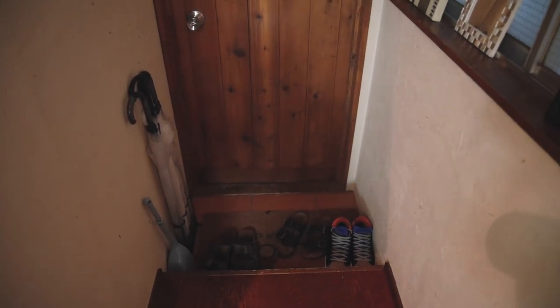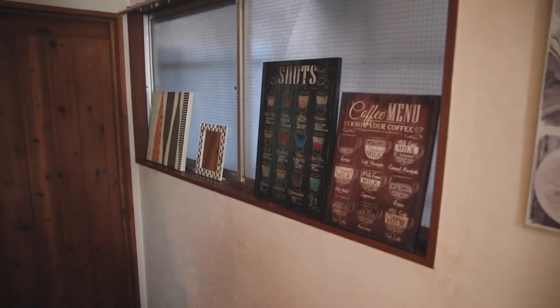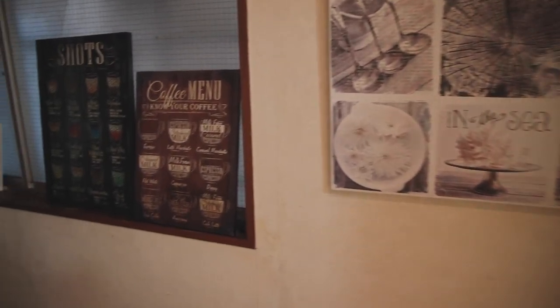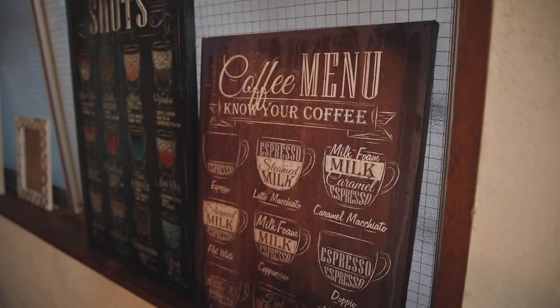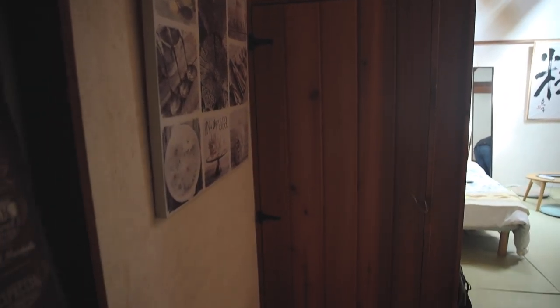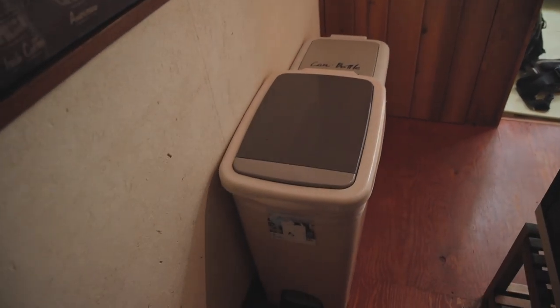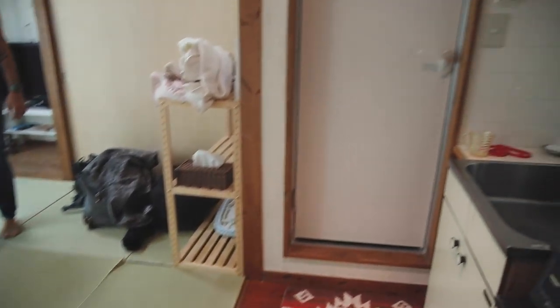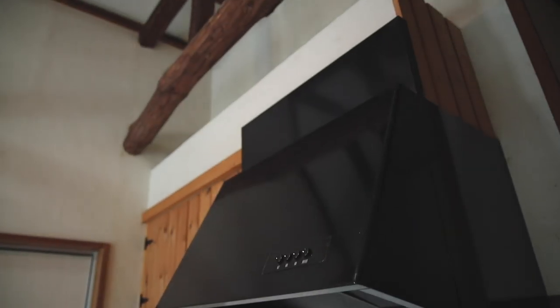Starting with the entryway, this is what it looks like. We just have our shoes over there, a little window over here, and then some wall art. I love this coffee menu sign. I want one of these at home. And then if we just come over here, this is kind of like a pantry area, recycling and trash. And then against this wall is our kitchen.